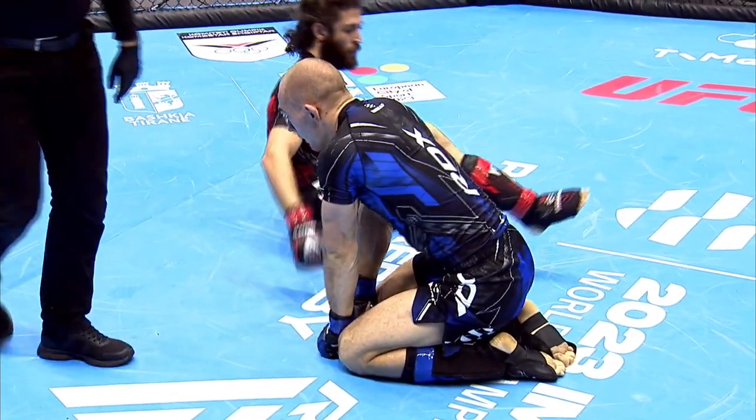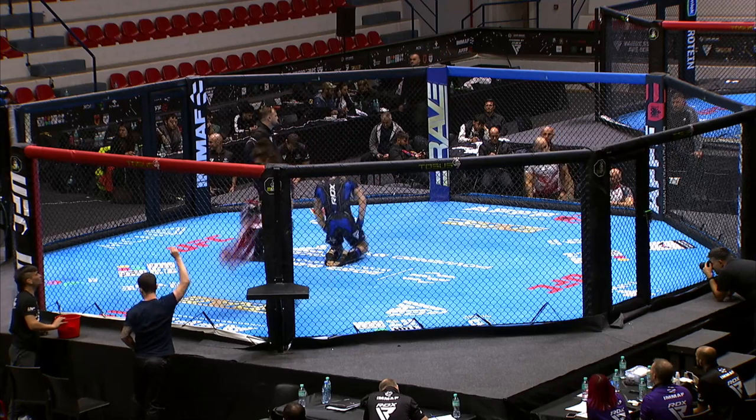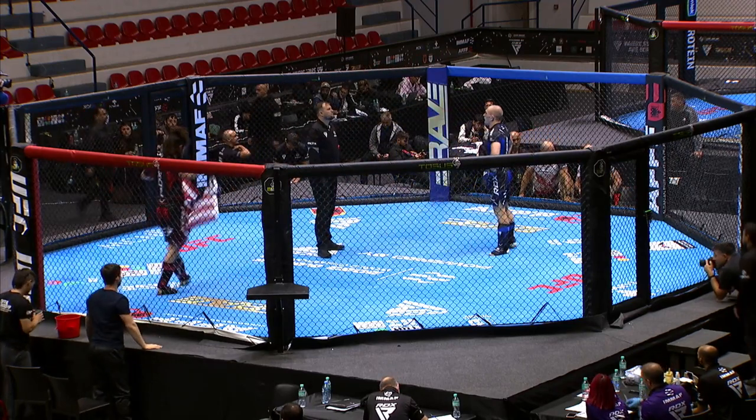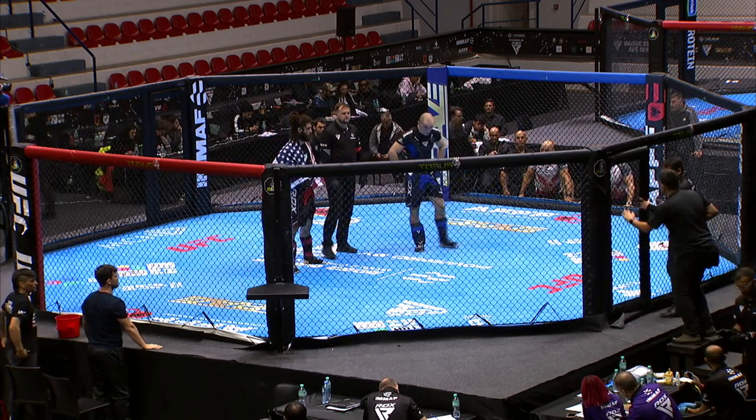Dominates the first and the second, but gets it done in the third. Clinical back take from Jake Christensen. Snuck in the rear naked choke to beat the already depleted Wolski from Team Poland. Jake Christensen makes it through to the quarterfinals.